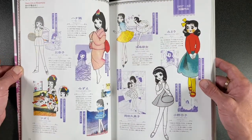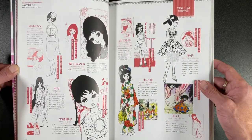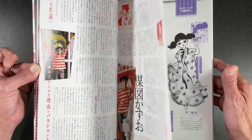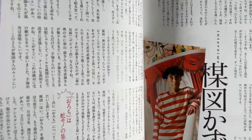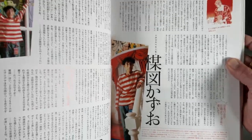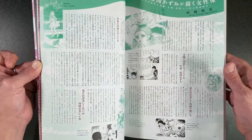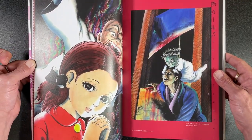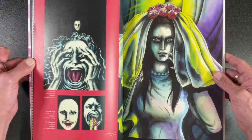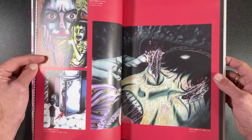A lot of his early kashihon stuff was all very shoujo, not very horror. But he came into his own, man, and there's the man himself. I love a weirdo. Man, I love weirdos. My favorite. And we have this awesome illustration section in the back. The best!